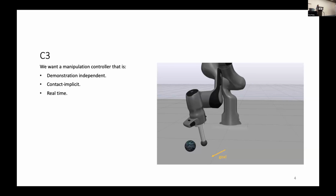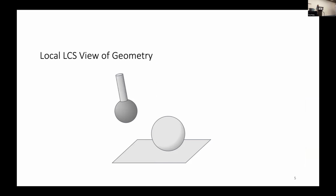So while C3 does meet all of these requirements, the one that we need to add in is that we need the controller to be globally aware in some way. So let me show what it means to not be globally aware. In this scenario, with our end effector and the object, what the LCS is going to effectively do is just consider the point on the object that's closest to the end effector. It'll do the same thing for the object-ground interaction, and then it will assume that the object is the union of both hyperplanes, essentially turning this object into something like an infinite wedge.